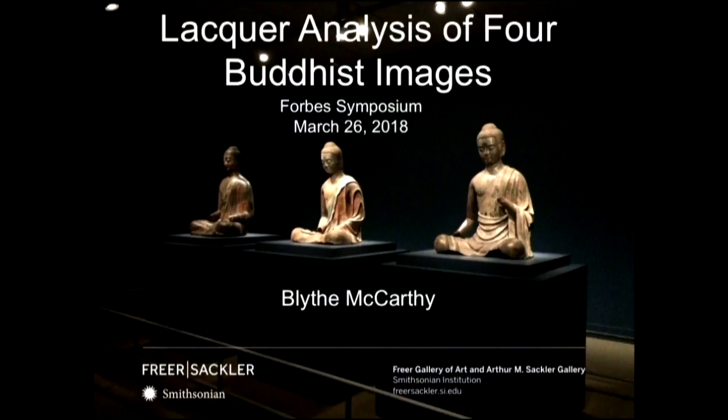There are numerous Chinese texts and historical documents that mention lacquer, but few of them contain in-depth fabrication details. Fortunately, recently, due to the Getty, and you'll hear about that today from Michael Schilling, there are new analytical techniques for understanding lacquer and the types of material that it contains. That's made it possible to identify the materials included in many Asian lacquer objects, and in particular, today, what I'll talk about in these 4 Buddhist figures.